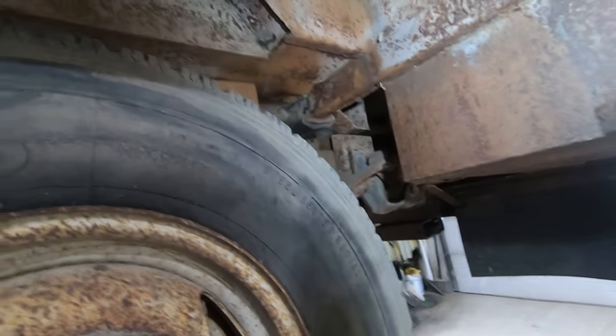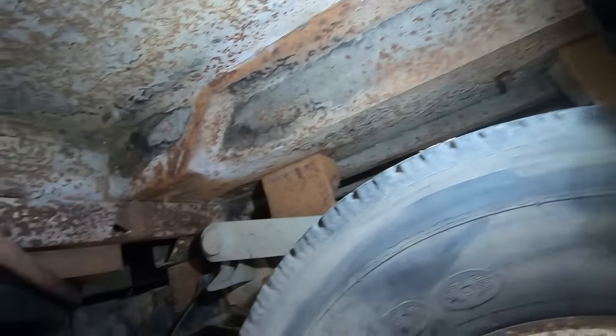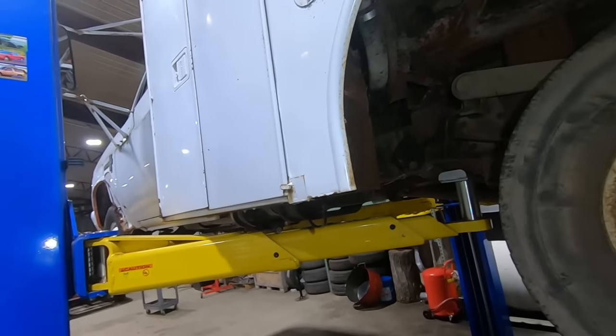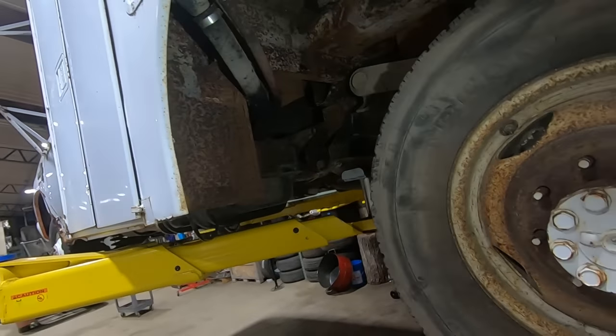Well, man, these bodies were built robust. Oh, there's a little rot in that cross member too, but look at all that iron in these Reading bodies. A lot of guys say these are the number one body manufacturer, the best bang for your buck anyhow. And I have to agree, these things are built like freaking tanks.